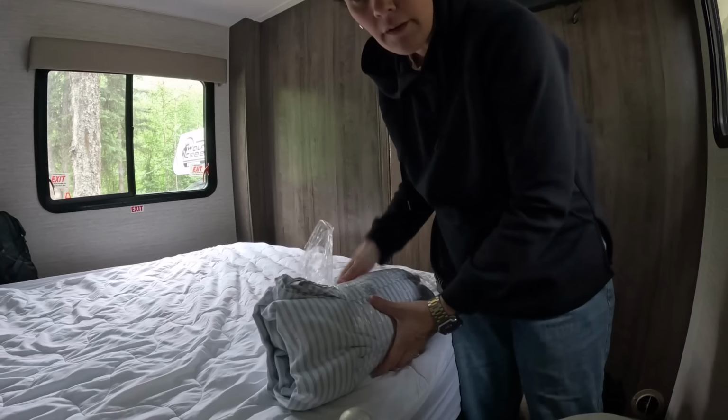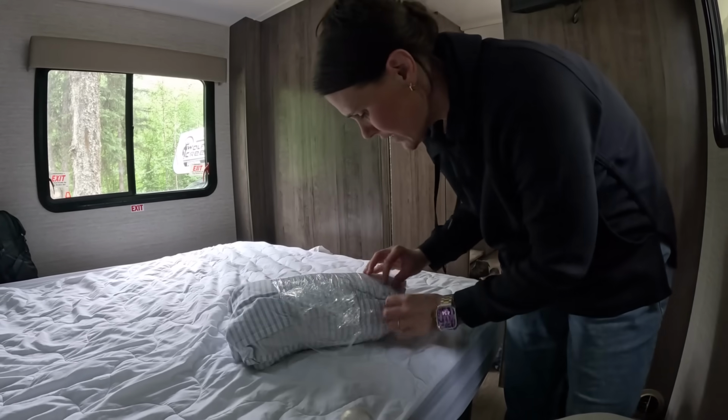I'm like getting out of breath. Motorhome beds are hard to make. Right, we got the mattress cover on, now we have sheets.